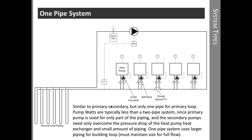One-pipe systems are popular for labor savings. We have still a primary secondary, but this one pump pumps through the building loop and the ground loop. We size this so that we don't actually reduce. It's the same size throughout the building. And then these small circulators are even smaller than the ones we looked at earlier, because these only have to overcome the pressure drop of the heat exchanger and a small bit of piping. So these are even less than the wattage that we had earlier.